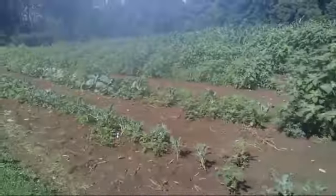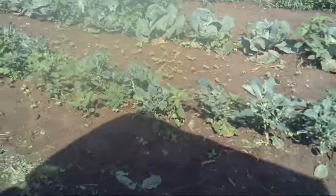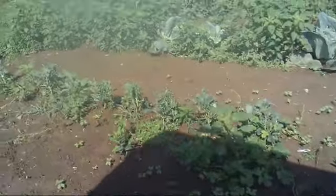This is what happens when rabbits get at your broccoli. The rabbits are laying it to it. And it keeps the broccoli from forming great big leaves. Well, without forming big leaves, they can't form any broccoli. So I'm going to have to deal with the rabbits for my fall broccoli.